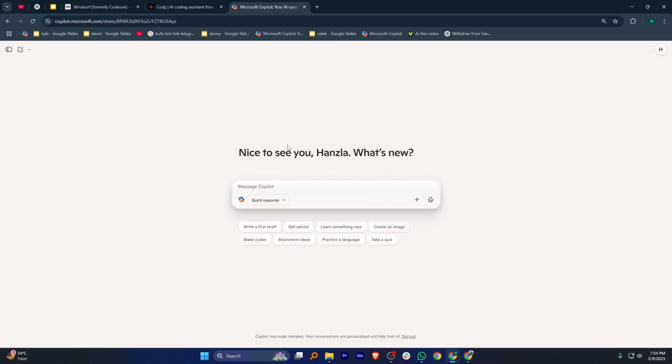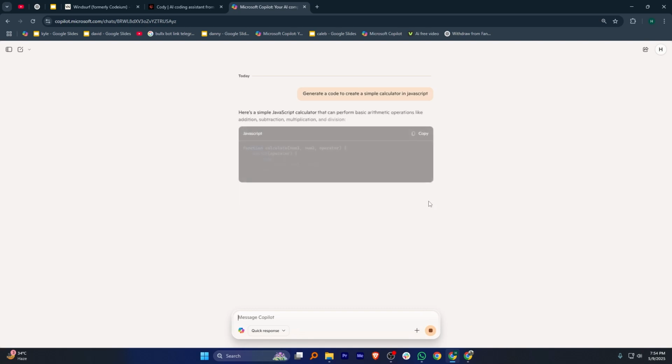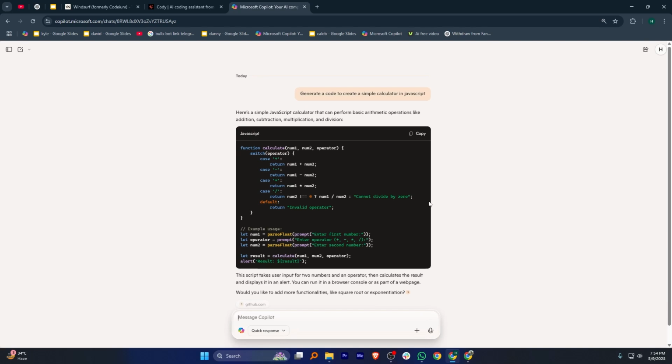Meanwhile, Microsoft Copilot is an AI assistant integrated into Microsoft 365 apps like Word, Excel, and Outlook. It helps users draft content, analyze data, and automate tasks using GPT models. Copilot boosts productivity by streamlining repetitive work and providing intelligent suggestions. However, it may occasionally produce inaccurate results in more complex tasks.